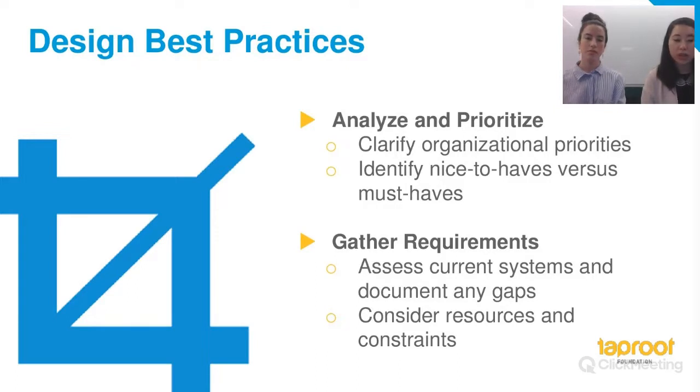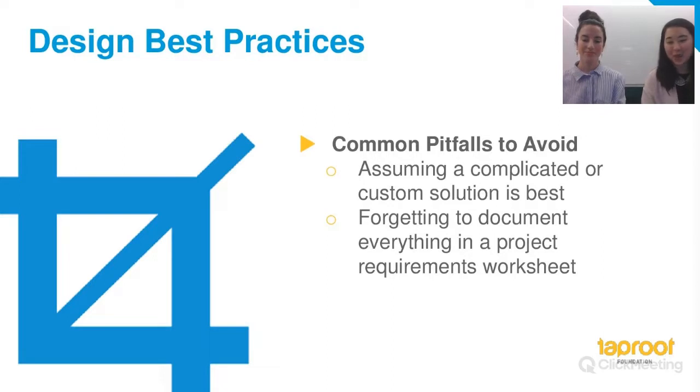And consider resources as you're working together to co-create a solution. Really understand how this new solution will fit into what already exists, to make sure there is a seamless transition and the nonprofit is empowered to use the solution. Some common pitfalls we touched on in the case study: the first one is assuming that a complicated or custom solution is the best. Sometimes the simplest solution that still addresses the nonprofit's core need is the best solution, especially when you take into consideration those resources and constraints, whatever opportunities there are, and thinking about maintenance, implementation, and long-term sustainability. It's really important to make sure you're not overcomplicating the solution.